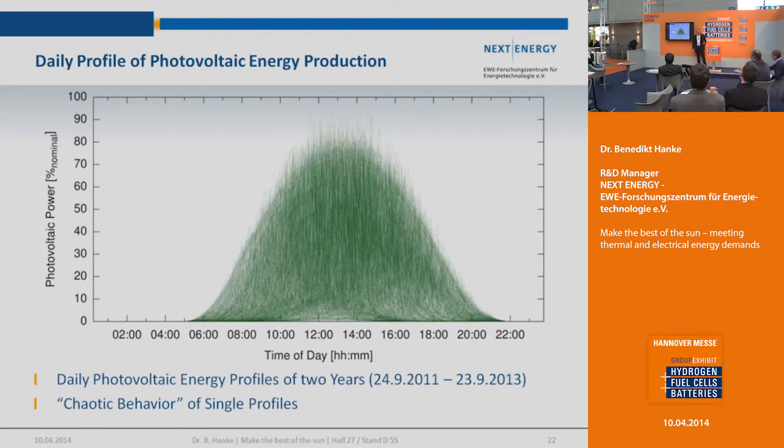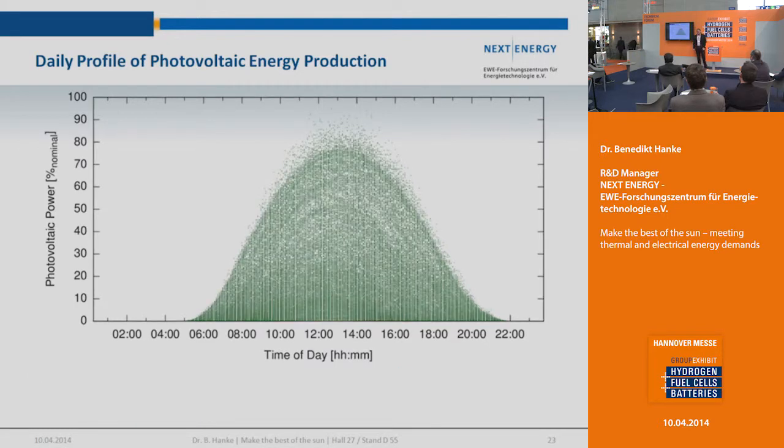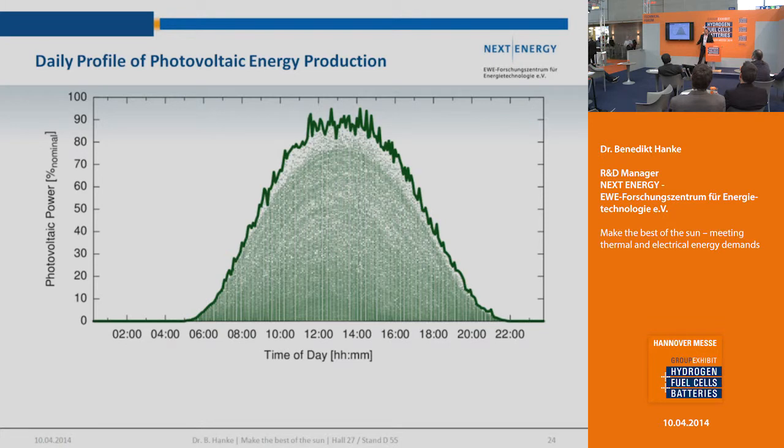So looking at some energy profiles from a PV system. This is 2 years of energy profiles from our PV system at Next Energy plotted above each other, and it's quite chaotic. So there's not really any knowledge of what energy we are going to have at 10 o'clock next day. But I can tell you, during these days, take away the lines and mark every dot that has been reached over that period. And so that gives you quite an area.